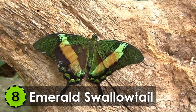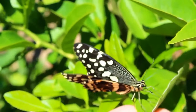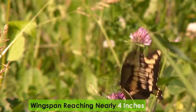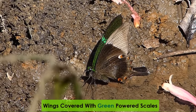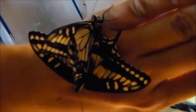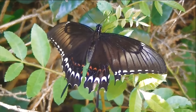Eight, Emerald Swallowtail. One of the most famous captivated butterflies in the world is native to Southeast Asia and is known as the Emerald Swallowtail. It has a wingspan reaching nearly 4 inches, with both of the black-colored wings covered with green powdered scales. The undersides of the wings are of the same color, but with orange spots on them. Their extended tails provide them with a fast and swift flight and make them a uniquely beautiful species of their kind.